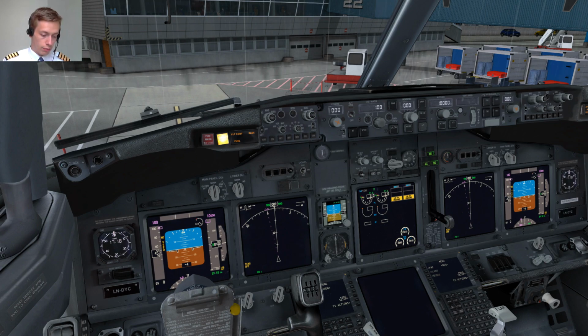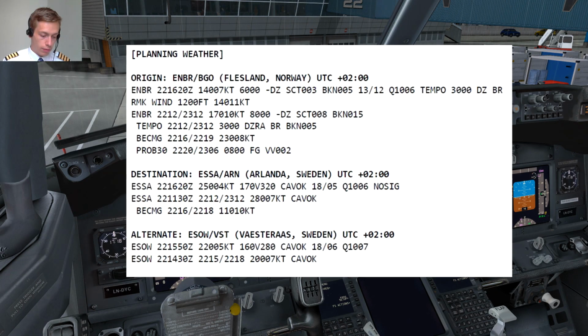Let's quickly review the weather that came with the flight plan at Bergen, which was, let's take a look, 1 hour ago. 140 degrees at 7 knots, which means we're probably going to use runway 17 for departure. Visibility 6000, light drizzle, scattered 300, broken 500, temperature 13, dew point 12. Yeah, so they're close to each other, so it's likely to get foggy. QNH 1006, I'll just set that in here.